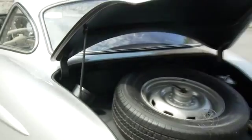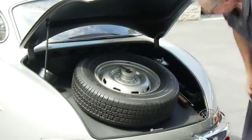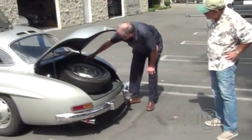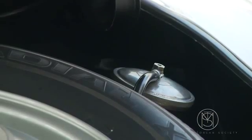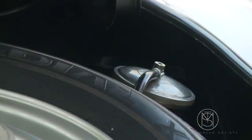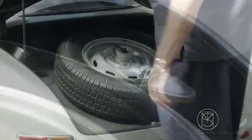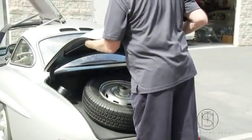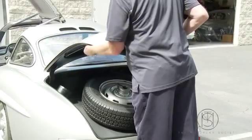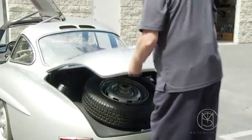So we have the spare tire, and we have the hammer, the jack kit, the special wrench. This is your fuel filler here, which is ventilated, which it needs to be. Yeah. This car's okay to travel with the original toolkit in it. It just has to be documented that way.